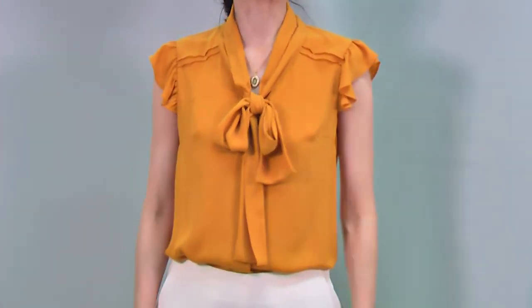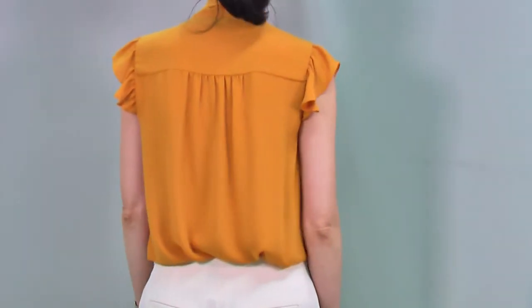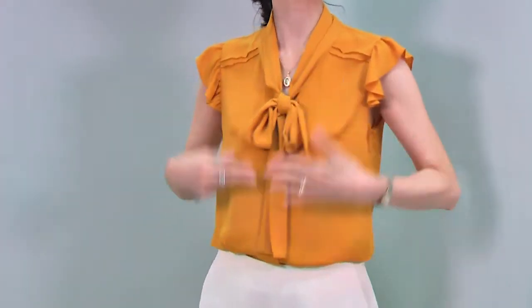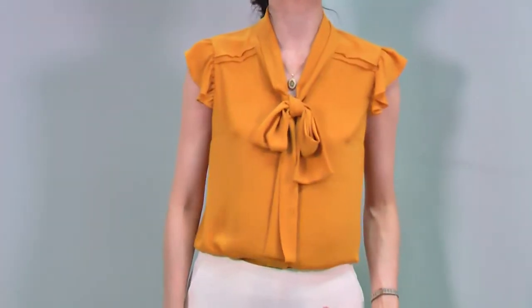So the front, it looks like this. And then side, it looks like this. And back, it looks like this. And then look at the fabric, beautiful, isn't it? It has a very nice weight to it, so it sits on your body beautifully and it gives you beautiful, nice body lines like this.